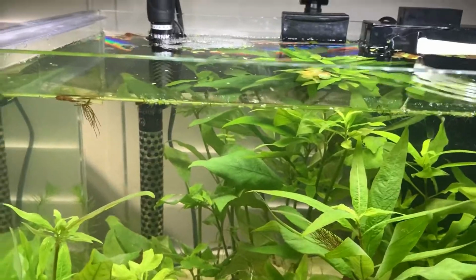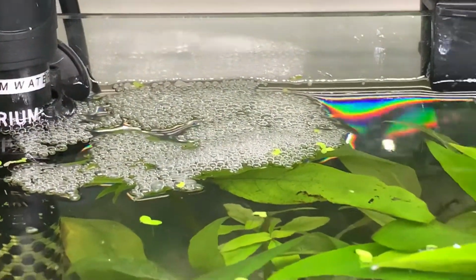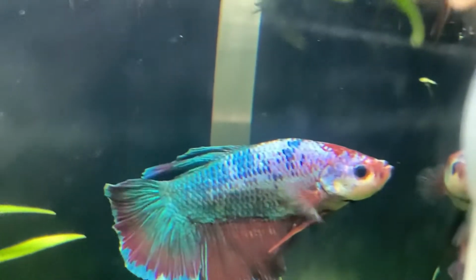Oh my god, he made a bubble nest. Look at that. Oh, you want to have some babies? Hell yeah, look at his bubble nest. Oh my god, wow.